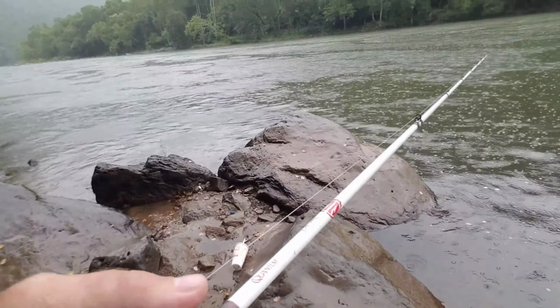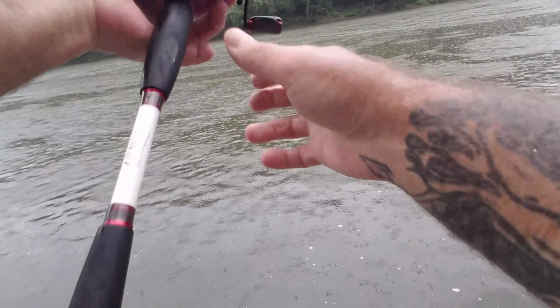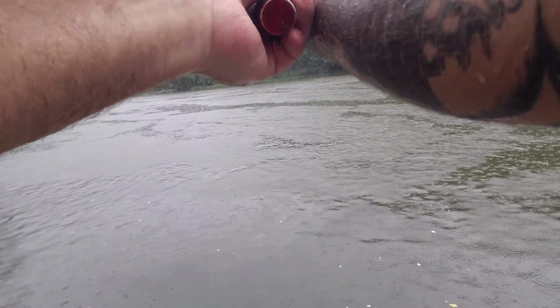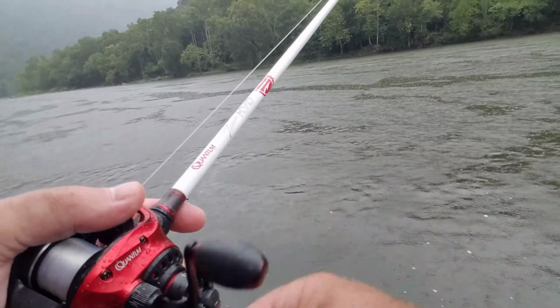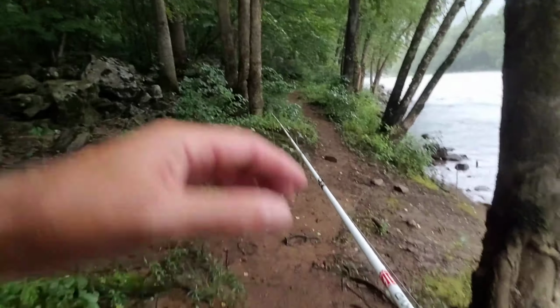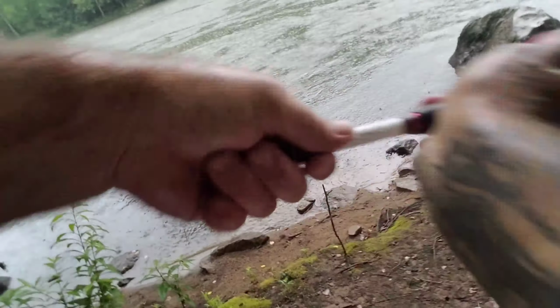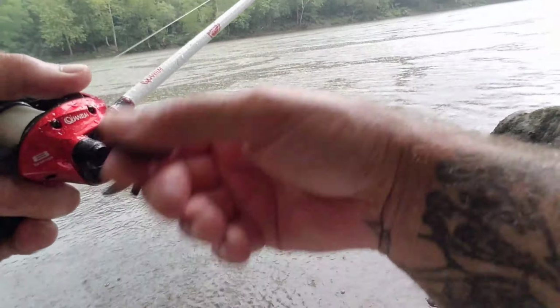These rocks are slick. Big hole of water too. Old school bomber, 6A, I think's what it is. Let's go down through here and under the trees here a little bit. This place is fished, don't get me wrong, but I think for the most part, everybody's trying to catfish, you know. I'm concentrating my efforts kind of closer to the bank.